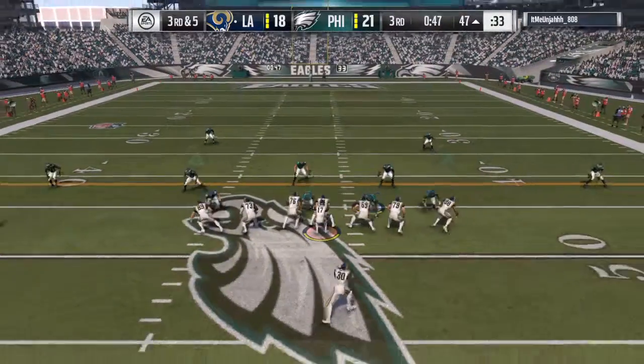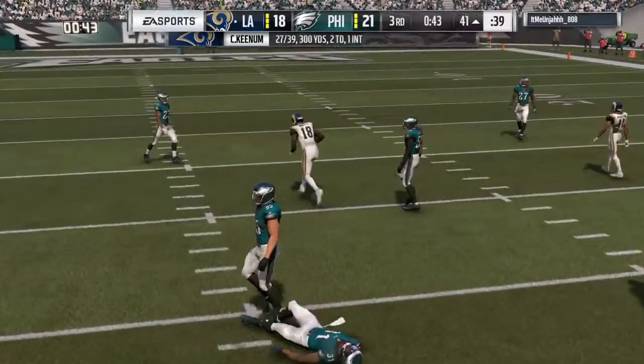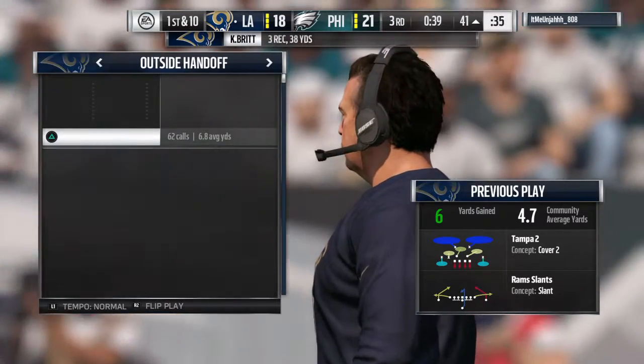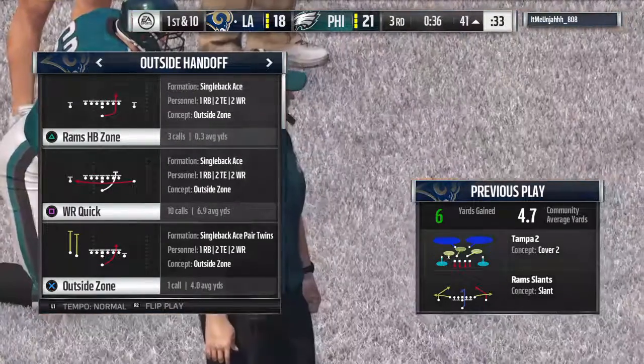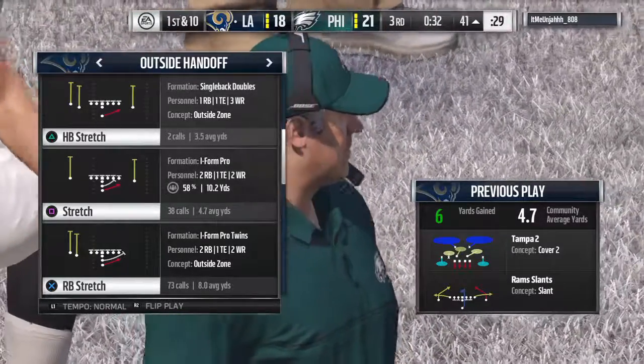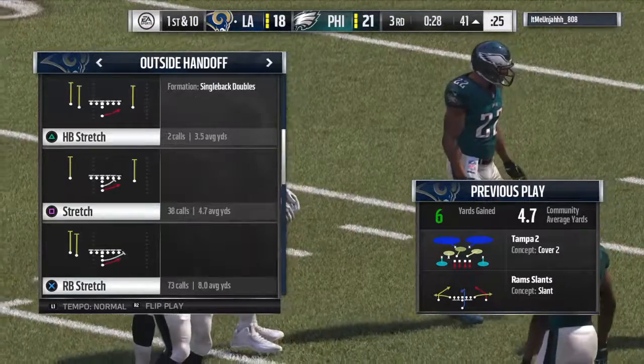3rd and 5, so they bring in an extra defensive back. Expecting pass. It's complete to Britt. Give him 6 yards, and they do convert on 3rd. Simple slant route, and part of a really nice hard throw by the quarterback. Nice timing between the quarterback and the receiver. They were perfectly in sync, and he put it right on him on the inside route.